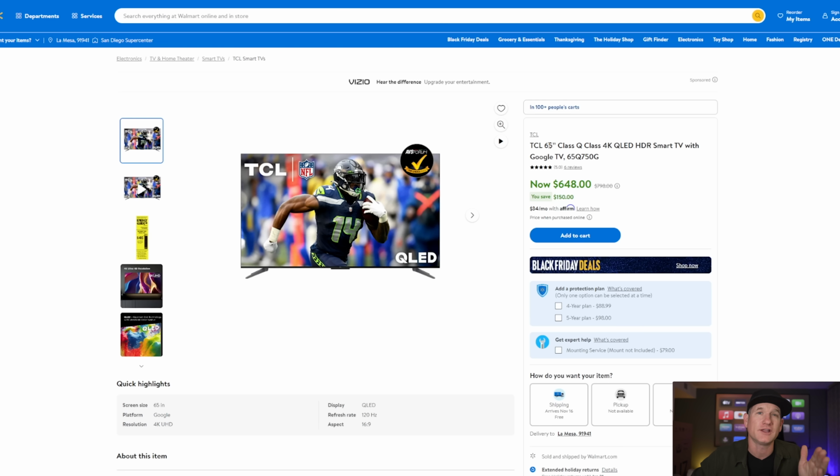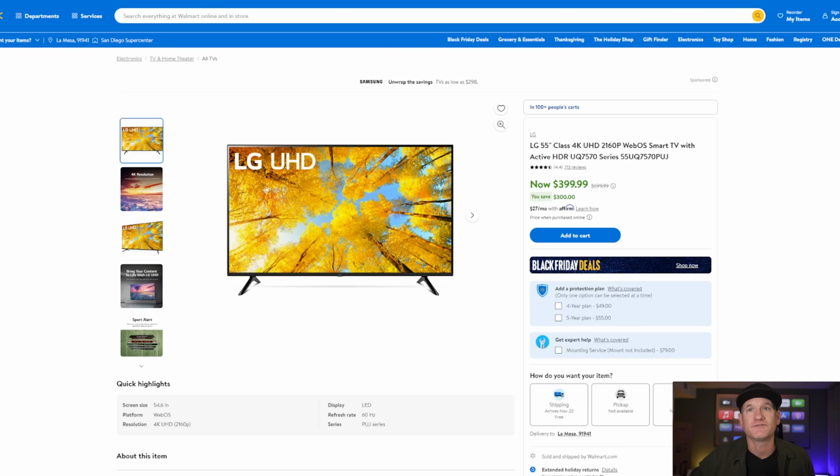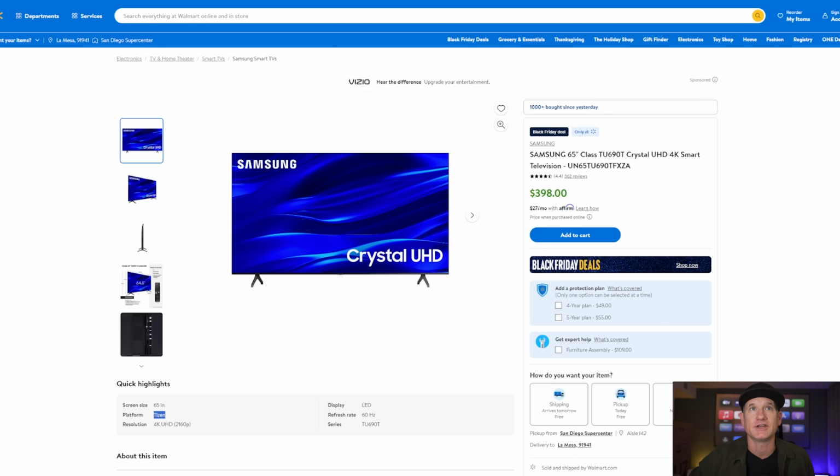Most people probably wouldn't notice the difference between this and the ones that are 2 or 3x the price, but they would notice the difference between this and the ones that I just showed you before. So this is a good happy medium, and I do think still, though, that LG that I showed you before and that Samsung are still really good options as well.